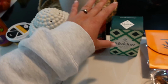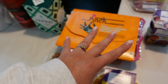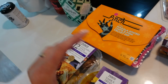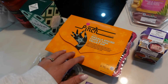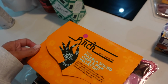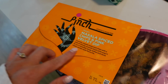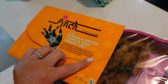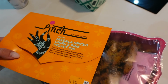We've got some roasted red peppers, Maldon sea salt because we're running low, and then these are the curry based items that we picked up. They were all on offer, so I don't know if they've just got a deal on this week, but I was very enticed by these. So this is Pinch, which is a new range at Tesco. They've got loads of things like naan wraps, but these are crunchy masala seasoned chips with a side of velvety smooth blush pink yogurt for an irresistible tangy dollop and dunk Indian street style favourite.